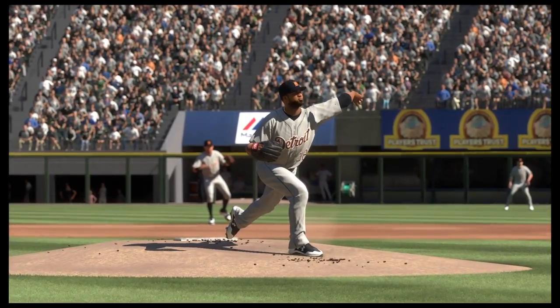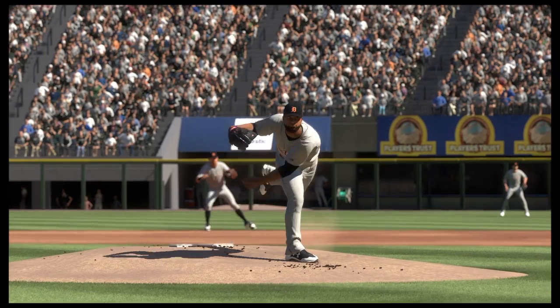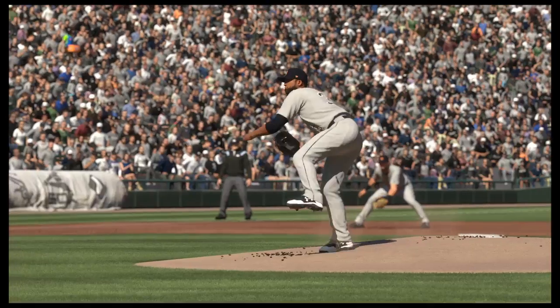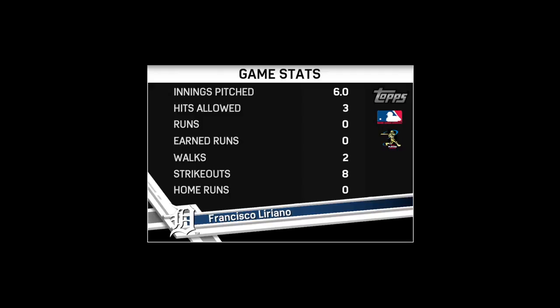And fellas, the outing turned in by the man you see there certainly can't go unrecognized. Francisco Liriano. Put that on a bubblegum card. He's our tops player of the game. Yeah, not the longest outing you'll ever see, 6 innings, but he definitely was a factor in the game. Did a good job while he was out there, and he gets the W because of it.